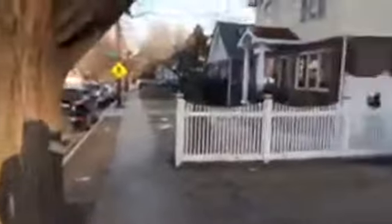Alright? Pretty big home, needs a little bit of work, but I mean, if you get a home like this under $150,000 under fair market value, just think of the possibilities.